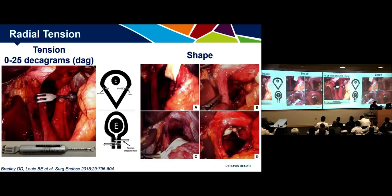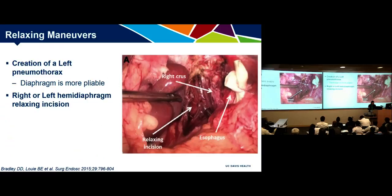And just talking about the relaxing maneuvers that are used, one is that you can create a left-sided pneumothorax. It's really important to know that if you create a wide open hole in that left pleura, it's fine. As long as there's a wide communication between the left pleural space and the abdomen, when you have your CO2 pneumoperitoneum, that's fine. It's when you've got a little hole that you can have a ball valve effect and the tension pneumothorax, okay? So that's one thing, because if you think about it, you've got all this tension on the diaphragm, you've got a pneumoperitoneum, you're doing your operation. You create a big left pneumothorax, well, then the diaphragm comes back down and there you have it, you can close it. So that's actually one option.